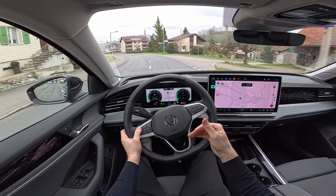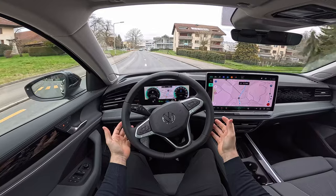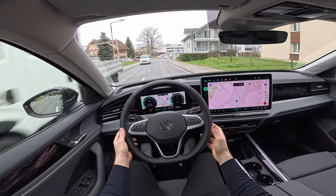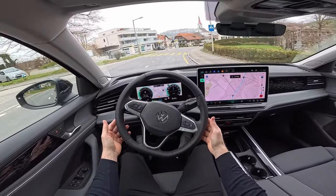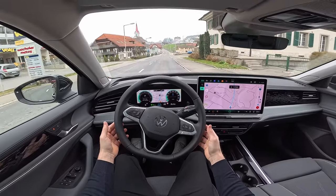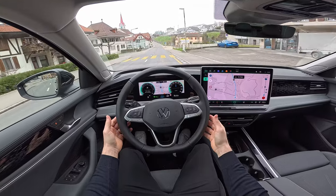Even if you're not slowing down, the car will slow down for you. So it's such a smart system. Look at this. And even in the cities, I noticed that even when the lanes are not super clear, it still manages to stay between the lanes relatively good. Of course, it's not perfect. You have to hold your hands on the steering wheel for safety purposes, but it's good. It's really, really good.